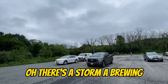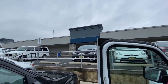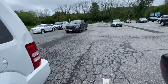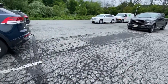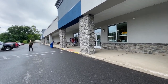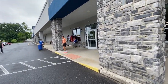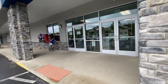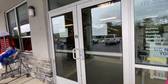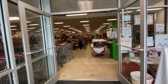There's a storm a-brewing, but I'm back at the Habitat ReStore. Can't stay away. It's early. They've only been open for about half an hour. And I'm here early because I got really lucky with those 14 karat gold lapis inlay earrings when I came last time.